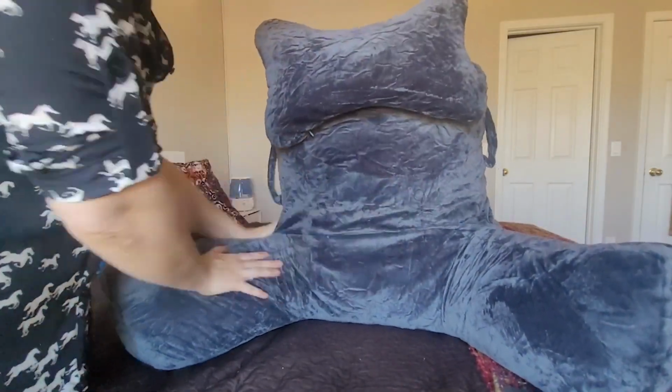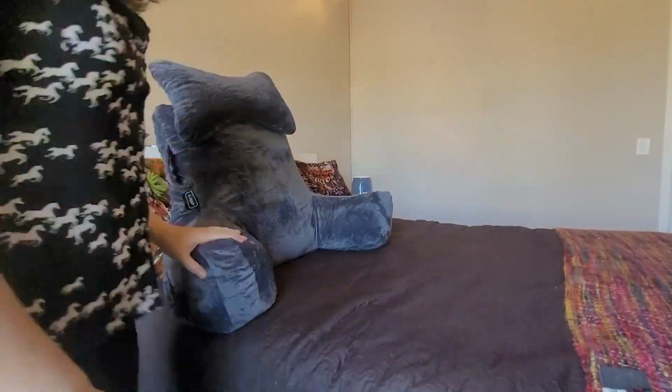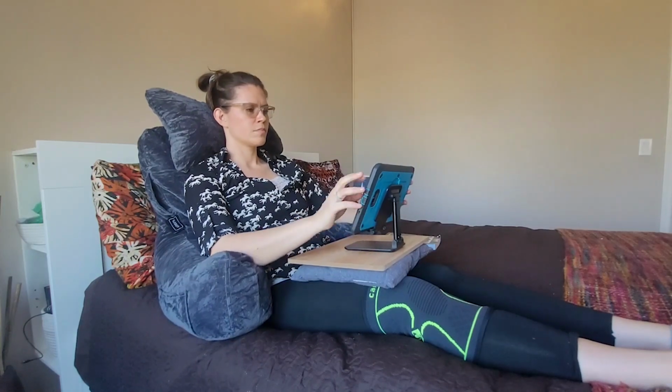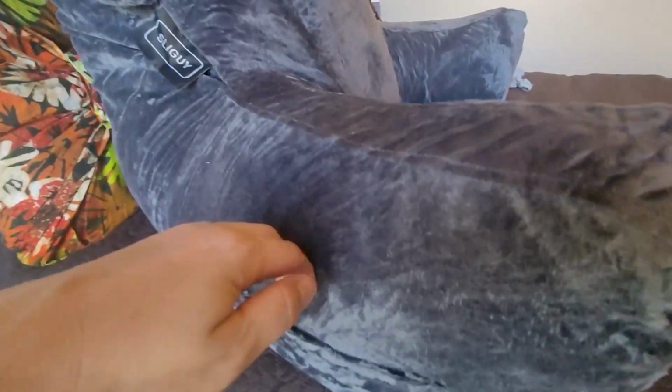It also has these nice sewn handles on each side so that you can pick it up easily and set it down in different places throughout the house. So this makes it really convenient to pick up and carry around without having to have your arms around the girth of this cozy pillow.